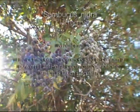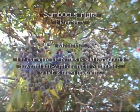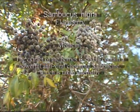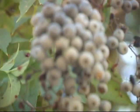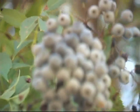The extract of the berries is said to contain a powerful chemical known as sambucin. This chemical is rumored to be antiviral and has come into widespread use as a flu fighter.